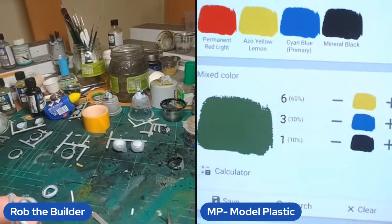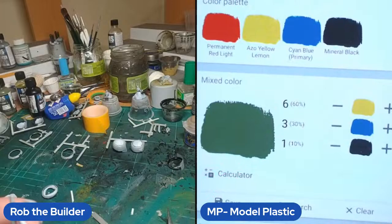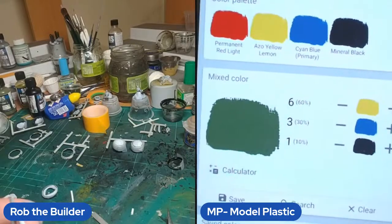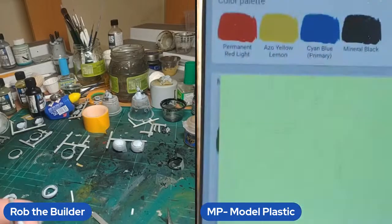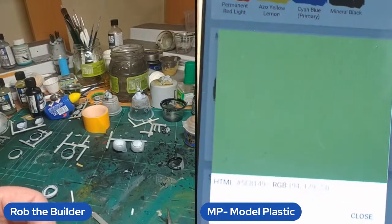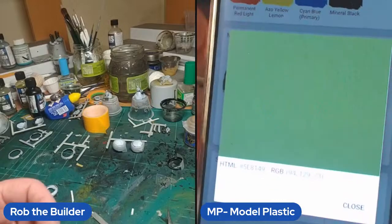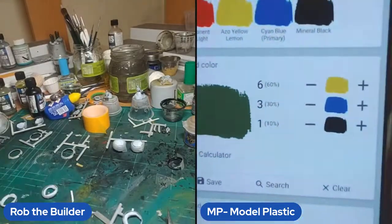You can see. It has 6 drops of yellow, 3 drops of blue, and 1 drop of black. Interesting. And you have the color. You take the picture, and in a few minutes you have the match to calculate the color.